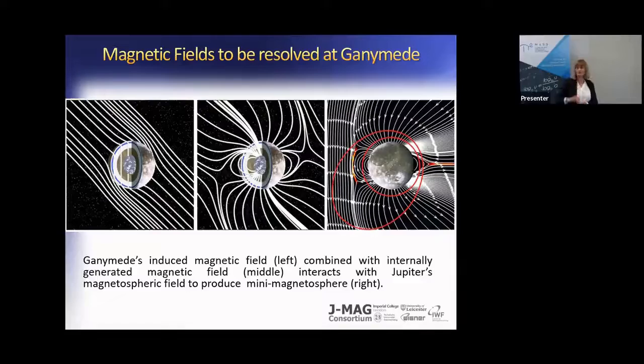And that red ellipse and the red circle that you can see show you what the orbits are going to look like. So we'll start off by going into an elliptical orbit around Ganymede, and then at the end of the mission, we'll go into a circular orbit, hopefully about 200 kilometers above the surface. The way I like to describe it is like trying to find needles in a haystack, and the needles are changing shape and color all the time. I think we can do it, but I'm losing sleep about it at the moment.